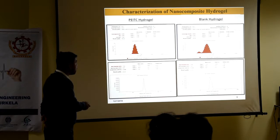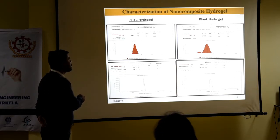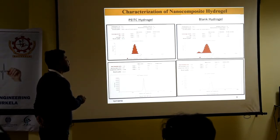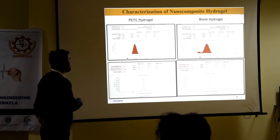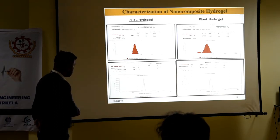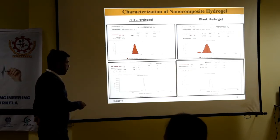Then I did characterization of size and zeta potential. We found that the ITC after release comes under a narrow size, and the blank hydrogel also comes under a narrow size. But for differentiation, I did some UV spectrophotometry. From this we found that whatever drug is released comes under the nano size range. And from the zeta potential data, we found that the release hydrogels have a good zeta potential as compared to the others.